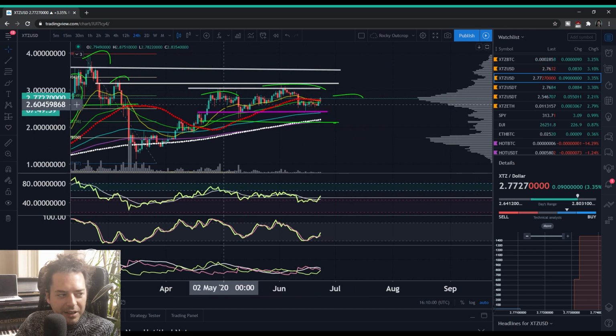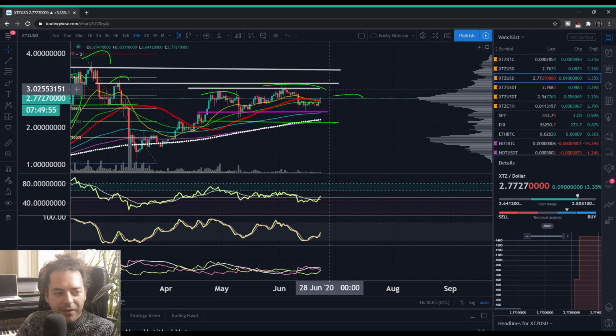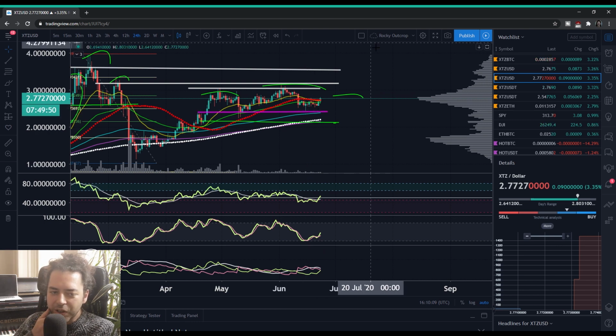This is still sideways and hasn't got enough data on here to say that we're trending in any direction, but we're kind of in a rectangle. And of course, we've this line here at 242. Great, that was good stuff. That was a good entry overall. Yeah, not financial advice. Just going to leave it at that.